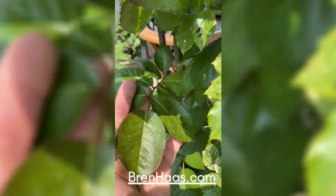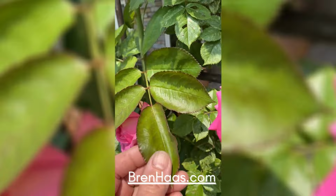I'm guessing this is the main root stock, maybe. I'm kind of letting it go. I don't know if that's such a good thing. We'll see what happens. There's no buds coming out of it, but we'll see what happens.